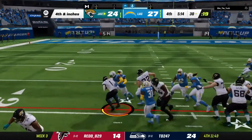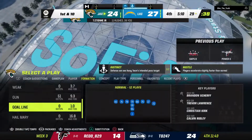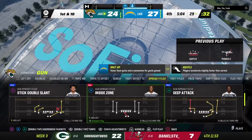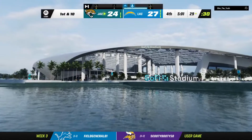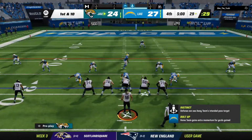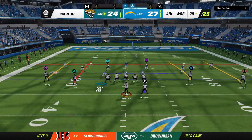Going for it, here's Etienne. And he picks up the first before he's taken down at the 29. They only needed a few inches, and they didn't get much more than that. But by about the width of a shoelace, they convert on 4th down. A new lease on life after the 4th down conversion. Here's 1st and 10.